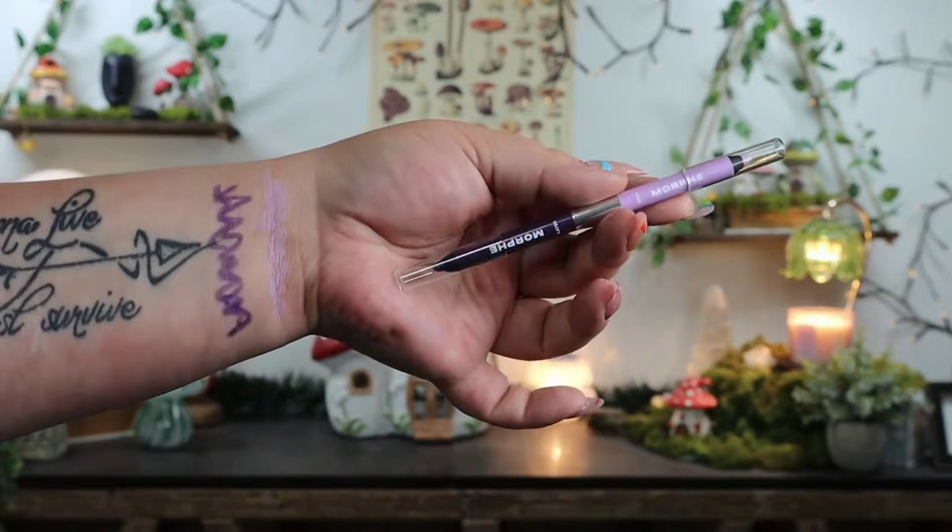So the next two products I have, I did pick up a double-ended liner. These look really pretty, and you guys know I have been on the hunt for some colorful eyeliner, so I'm excited to see how these wear, especially for someone like me who does have really bad allergies and really watery eyes. We're gonna give this one a shot.